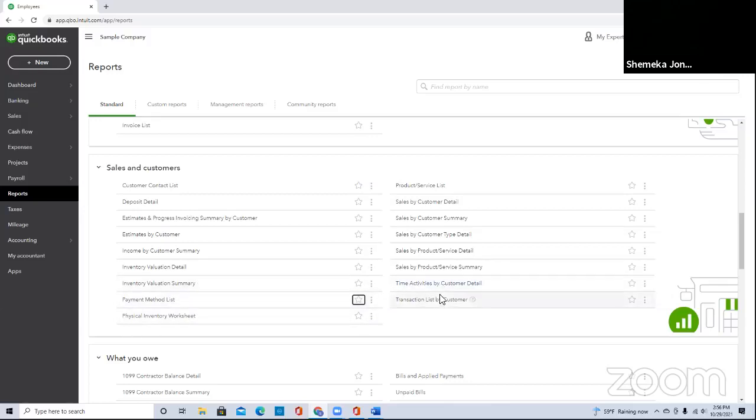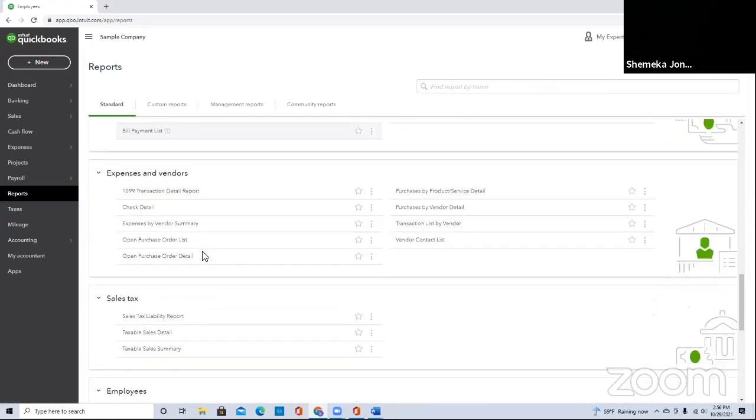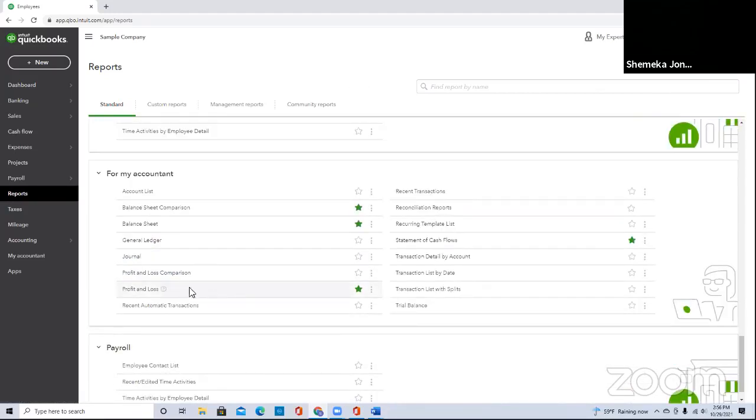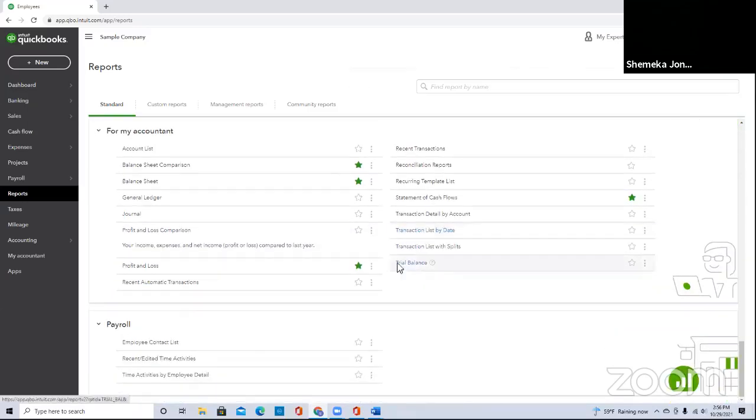If you want to do any sort of time, that's there. It has some details if you're doing any sort of 1099 or working with any vendors, expense report, sales tax, employees. So there's a lot of different information out here. General ledger, profit and loss comparison, which is probably from last year what I was referring to. Payroll, if you're using the payroll feature.